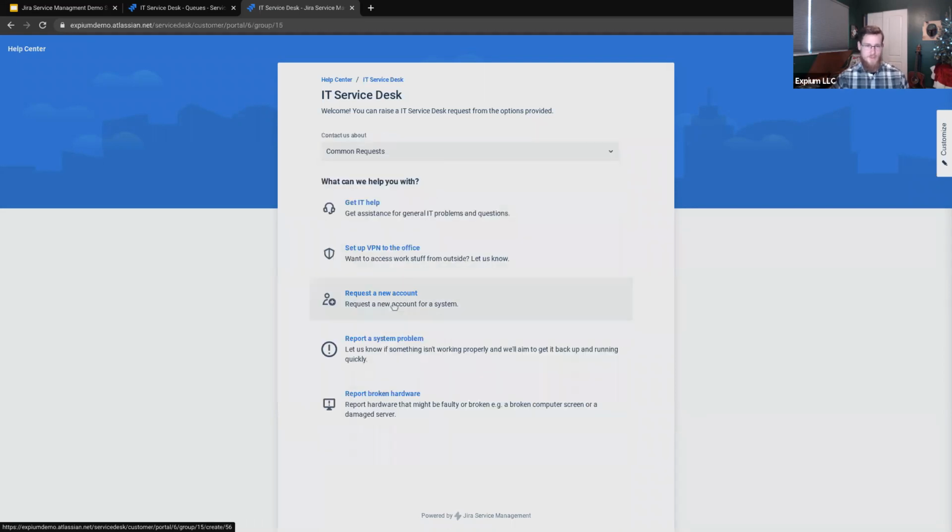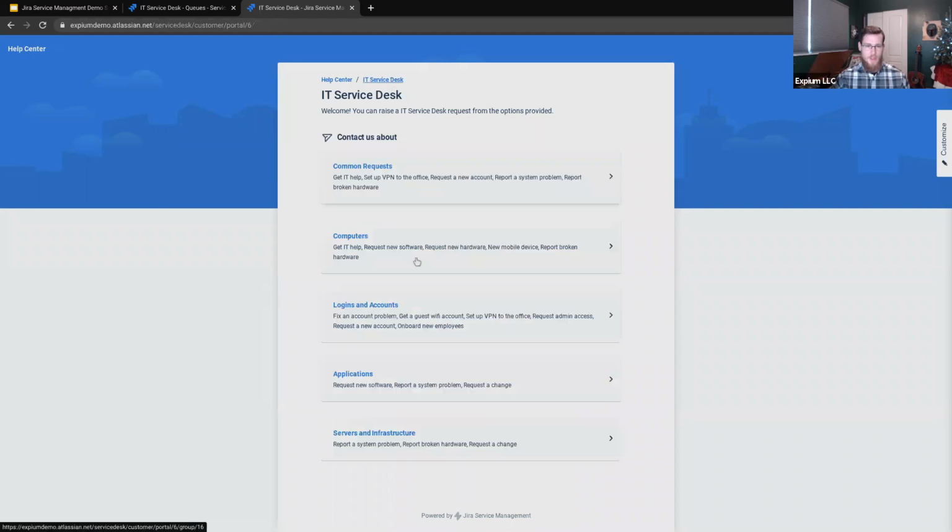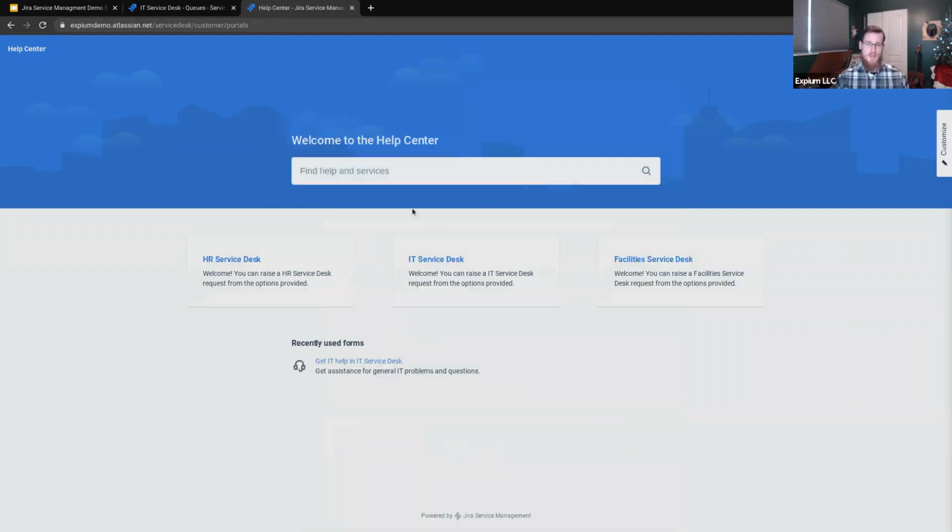When we click into any of these categories, we then see a list of requests. And so each of these requests can have unique fields and be part of a unique issue type and so on. So up above this, when we go up a level, we can go to our main IT service desk. We can also go up to the Help Center. And the Help Center is what we kind of call a portal of portals. And essentially, when you're up at the Help Center, you will see all of the service desks below the Help Center in a hierarchy here.